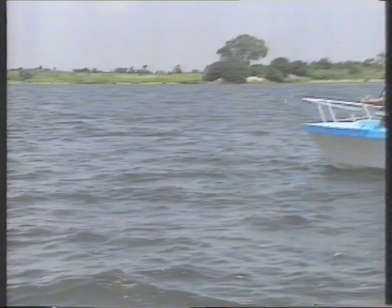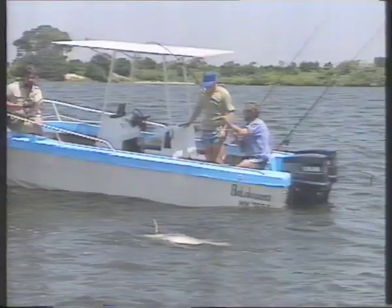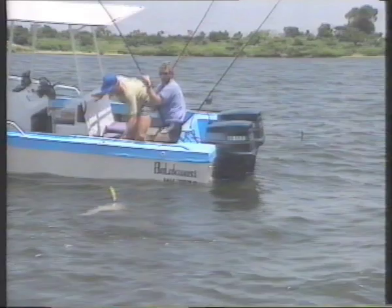Whoa. Whoa, what a fight. Oh, this is knockout. Absolutely knockout. Very likely hook. Oh, he's just outside the mouth. Should be able to get him now. Okay, all right. We'll unhook him in the water. No, we won't. We'll bring him in and photograph him. Okay. Yeah.